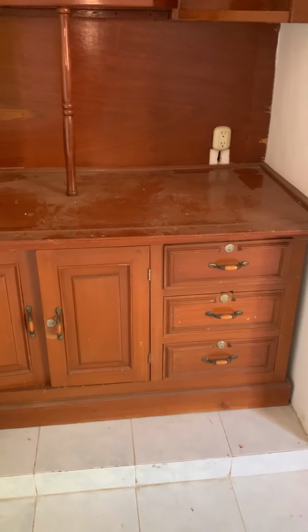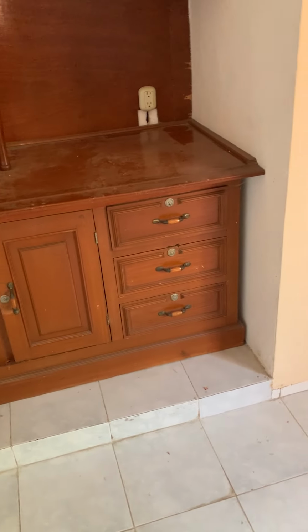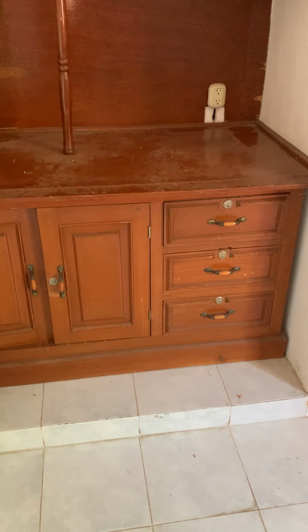This is kind of awkward for right now. I mean, what are people going to do with this? I mean, they're going to have a space to put stuff, I guess, if they want to spread out or whatever.